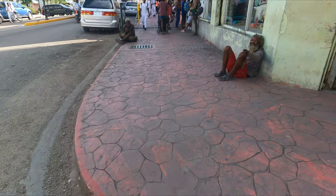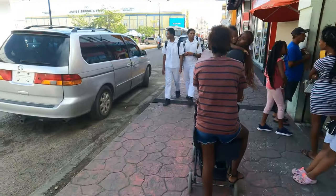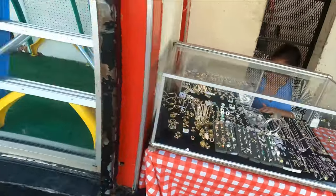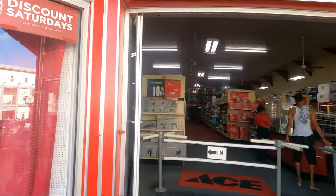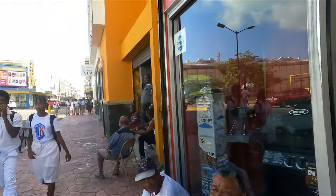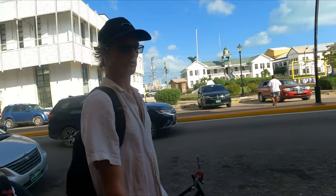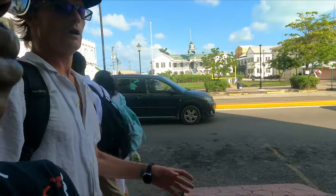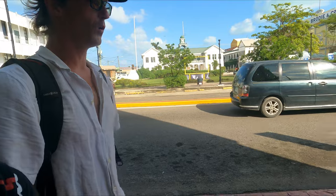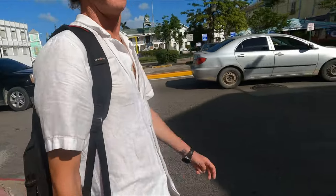This is Albert Street, another section of downtown Belize and commerce. You'll see some different shops here. This is Belize Hardware. You see the school children in their uniform. Every school here has a specific uniform that matches their school. So all of these students in white, that's Wesley College.